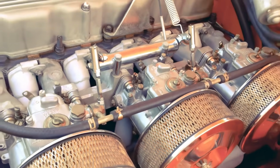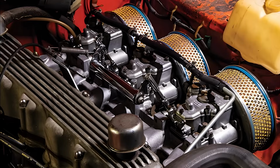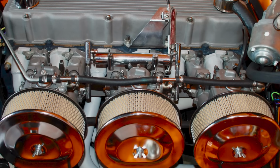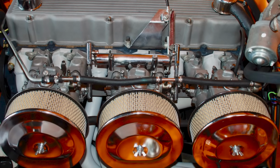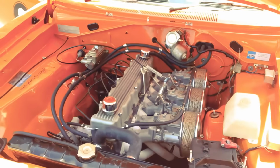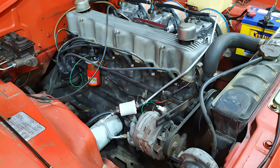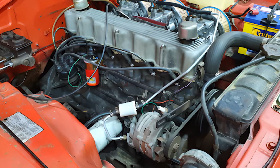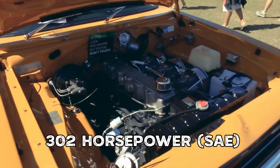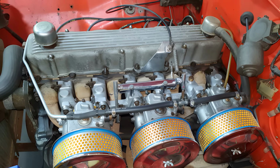The E49 featured 3 Weber 45 DCOE carburetors, a configuration usually reserved for full-blown race cars. These triple side drafts allowed precise fuel-air tuning per cylinder, improving throttle response and maximizing natural aspiration. With a 10-to-1 compression ratio, a high-performance camshaft, and a refined exhaust setup, the Hemi 265 in the E49 produced 302 horsepower, an astonishing figure for a naturally aspirated 6-cylinder engine.